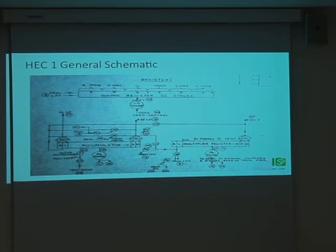The other thing we had access to was the thesis of Norman Norwood kits that Roger mentioned earlier. This was on the SEC computer that Booth designed. And it gives an idea of the kind of circuits that Booth would have used and therefore what we would expect to see in HEC1 as well.